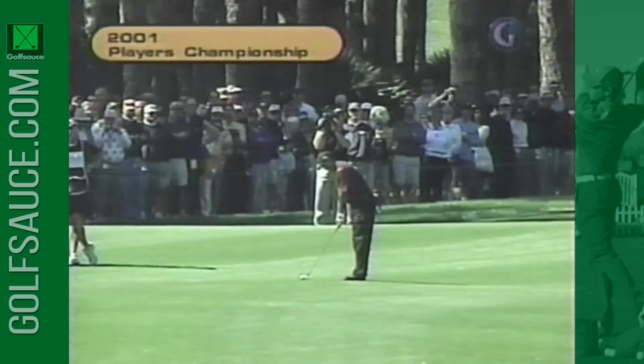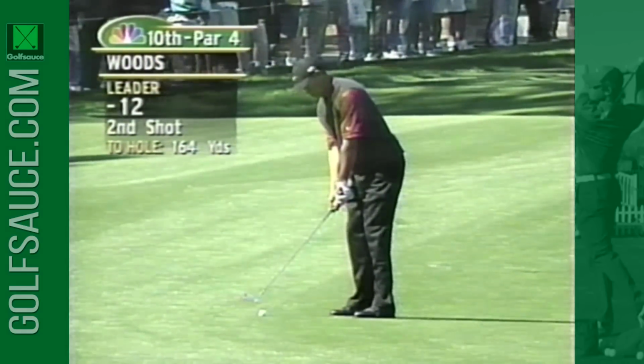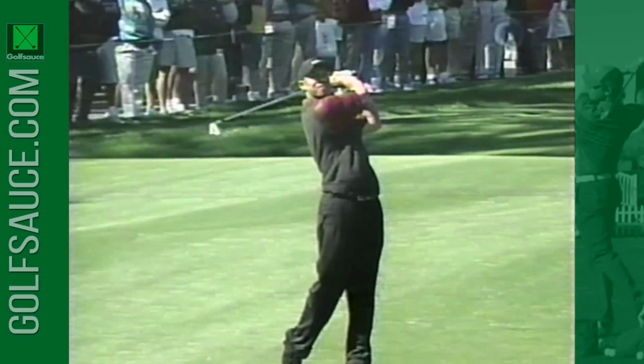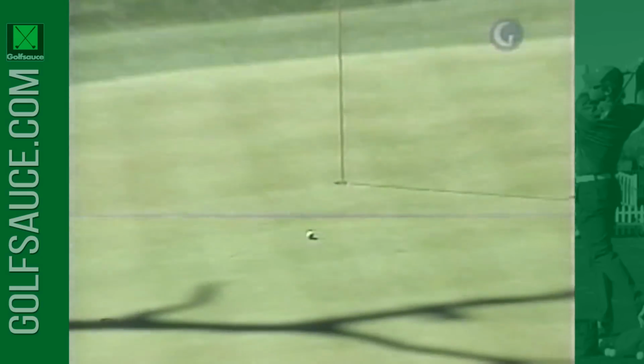Like everybody else. This is the Players' Championship, the 10th hole on Sunday. This is a beautiful golf swing. I think it's a 7-iron shot. I want you to watch how under control he is here. Once again, the length of the swing. Perfect balance.